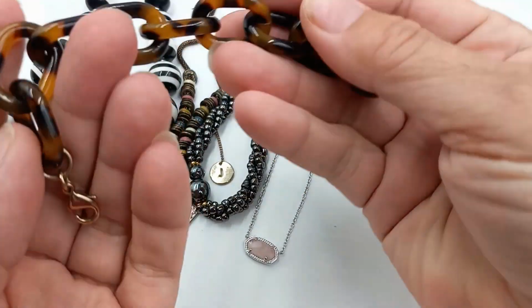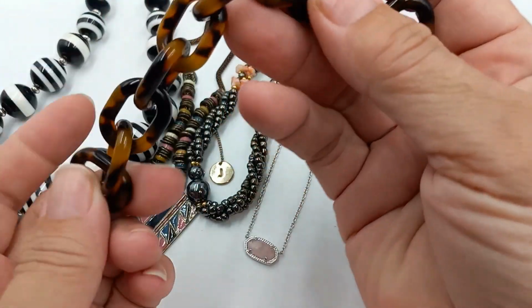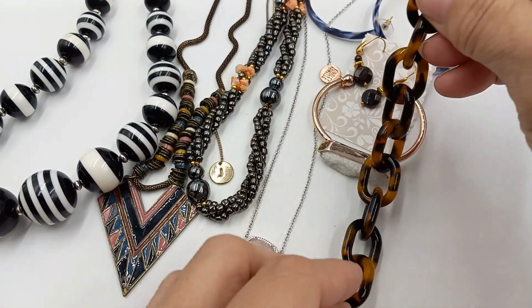But yeah, it's super lovely. It is by J. Crew. We will go ahead and do this for $10.